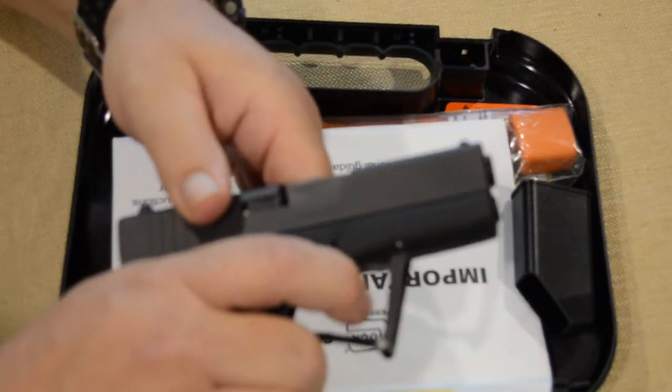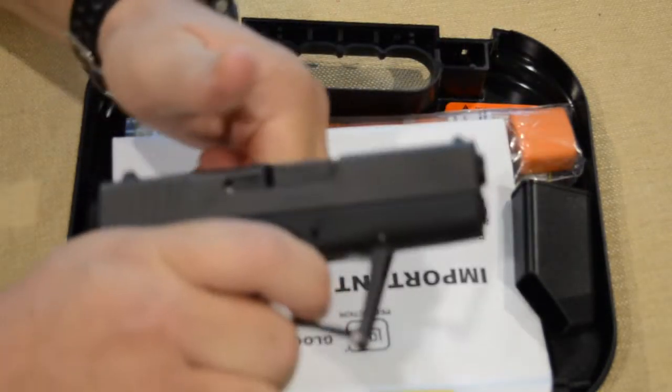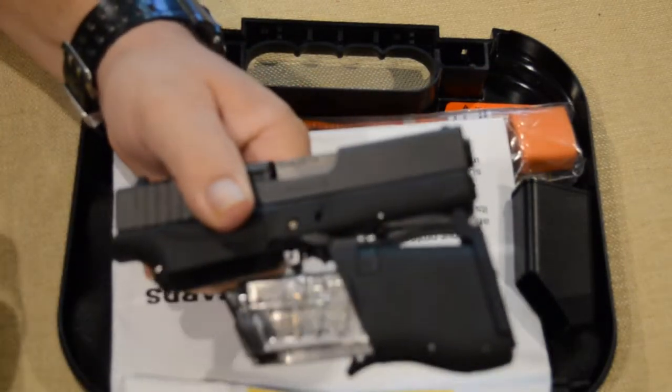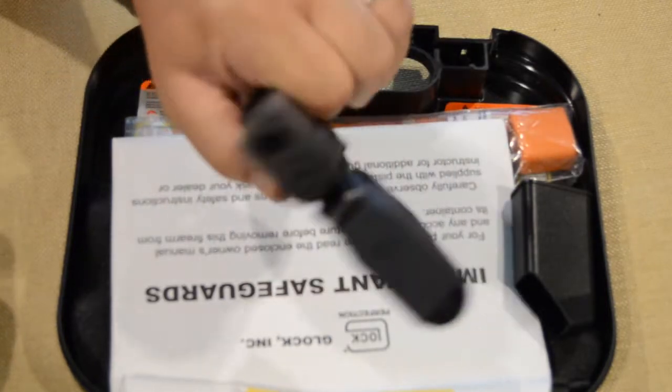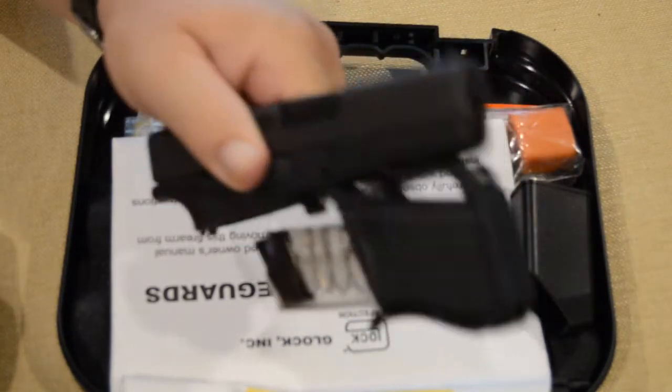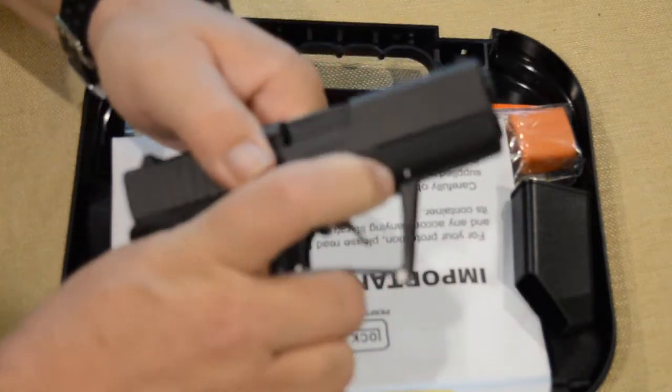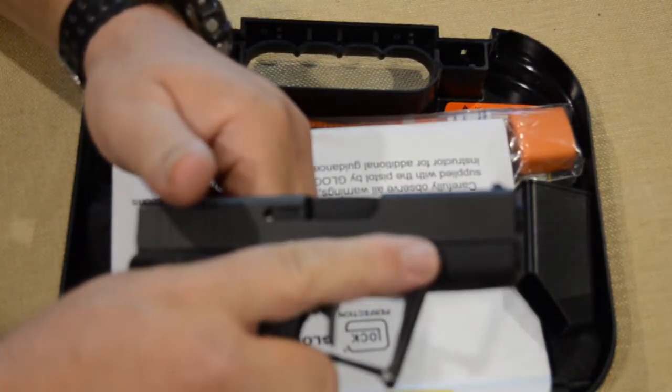You have one in the chamber already, pull the trigger. Putting it away, that quick. This is a neat little pistol. Neat little pistol. Deploying it, boom. Ready to rock.